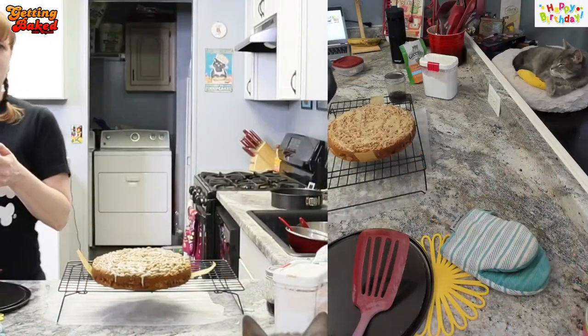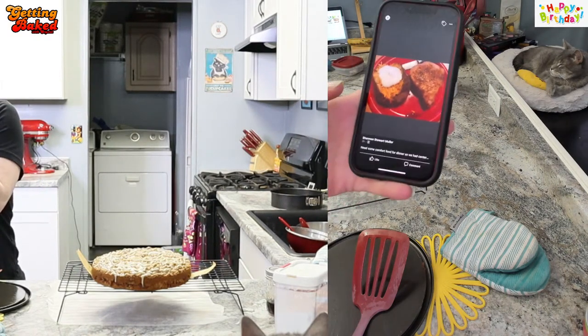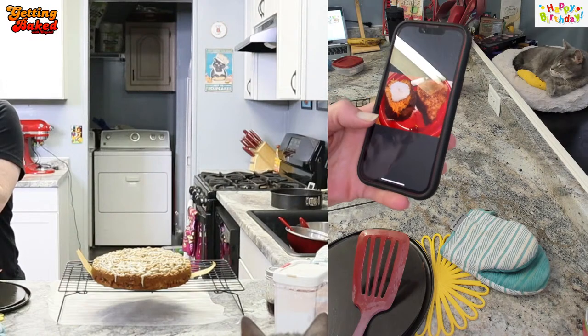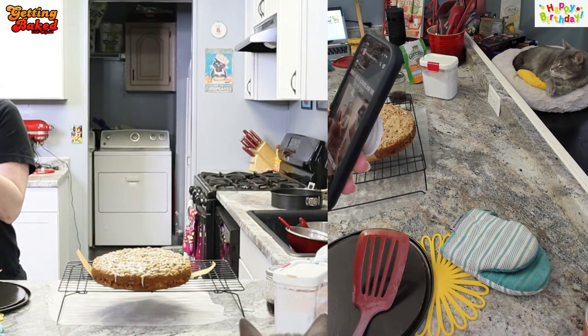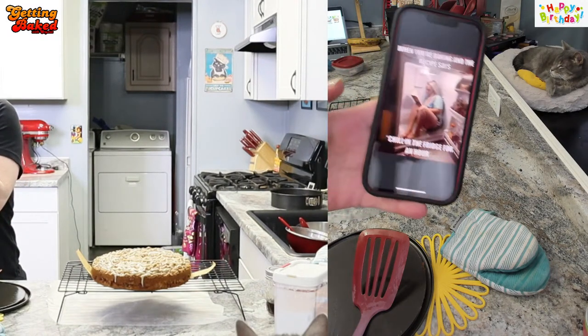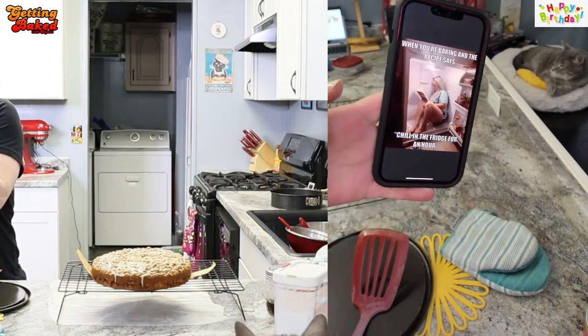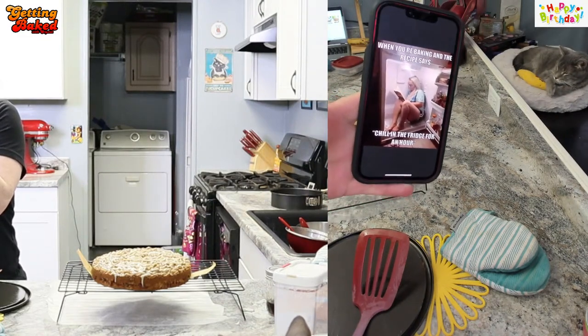This popped up first. I don't know if Shannon's here, but Shannon made some comfort food for dinner. She had center cut pork chops cooked in the air fryer and baked potatoes. That looks really good. Nice job, Shannon. That does look good. Good job. And Chris posted, when you're baking and the recipe says, chill in the fridge for an hour. Oh, Chris. By the way, my fridge has never been that empty ever in my life.